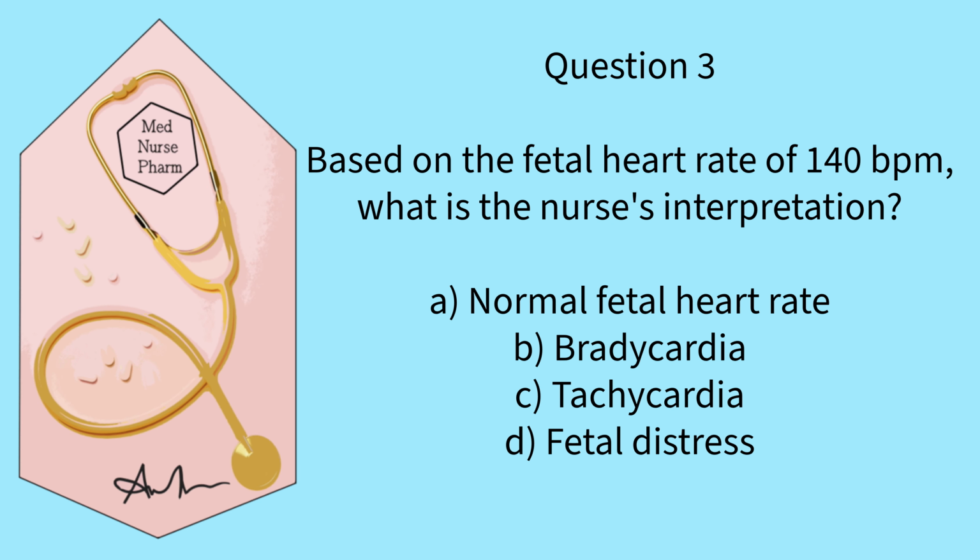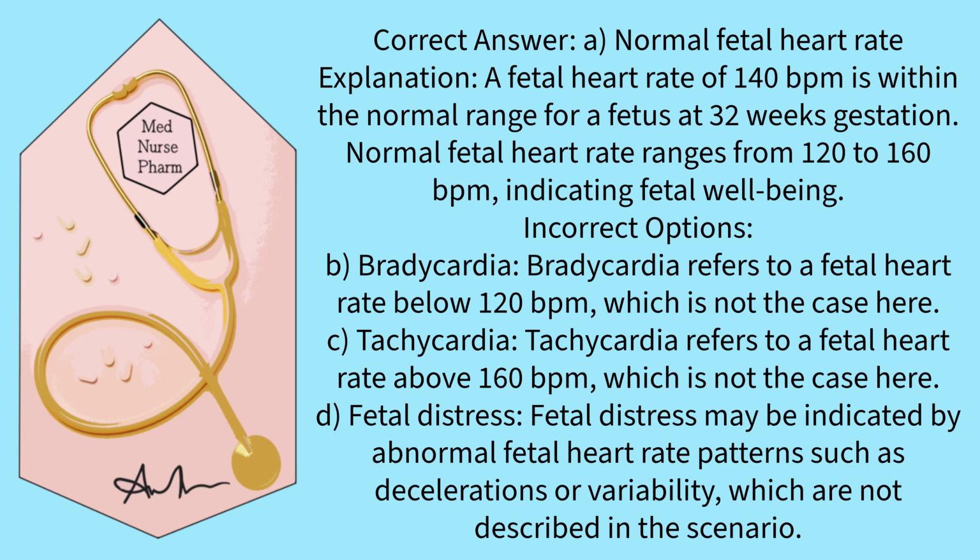Question 3. Based on the fetal heart rate of 140 beats per minute, what is the nurse's interpretation? A, normal fetal heart rate; B, bradycardia; C, tachycardia; D, fetal distress. Pause the video and select your answer. If you chose option A, you are correct.